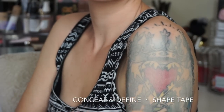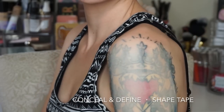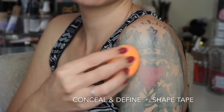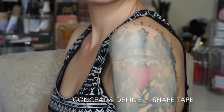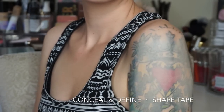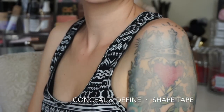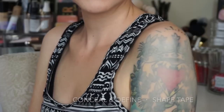I think once they're layered up, the coverage looks pretty similar. I think if you just do one application, then the Shape Tape has more coverage. But once they're both on there, I think that looks pretty similar coverage-wise, don't you? This is such a dark tattoo. It's really impressive how much this has covered, honestly. I know I could have done a side-by-side on my under eyes, but I think this way is more interesting.